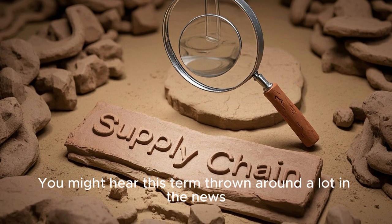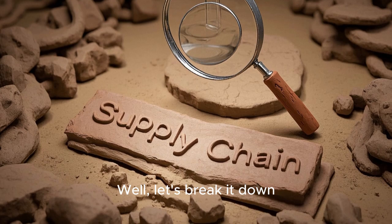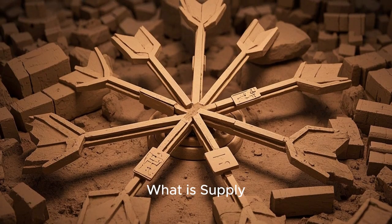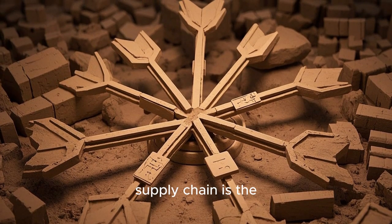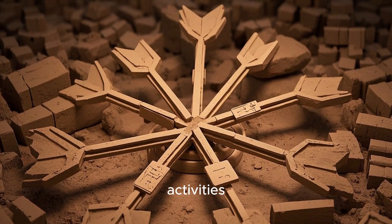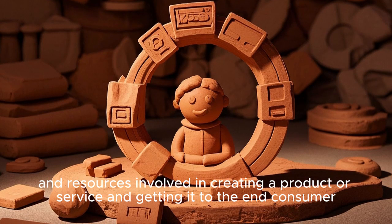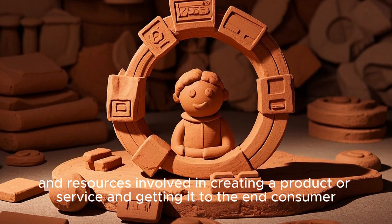You might hear this term thrown around a lot in the news, but what does it really mean? Well, let's break it down. First off, what is supply chain? Put simply, supply chain is the entire network of people, organizations, activities, information, and resources involved in creating a product or service and getting it to the end consumer.